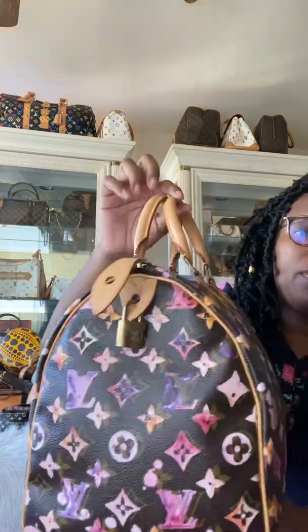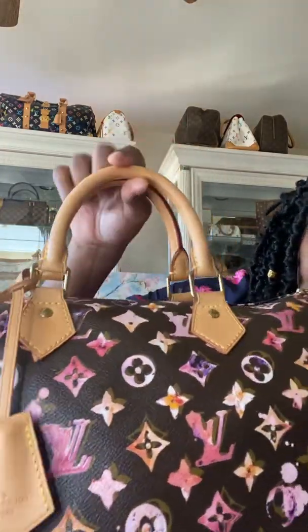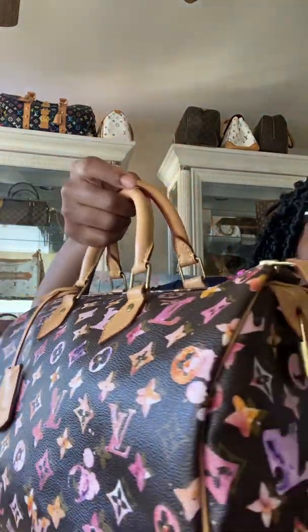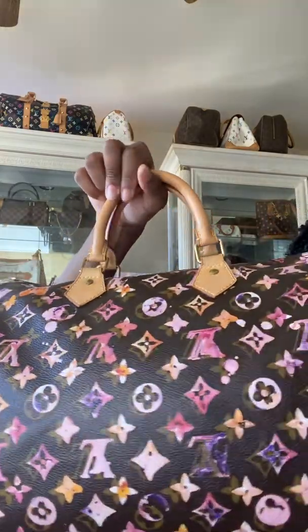But I was willing to pay over. And if you're familiar with this bag, you know that these are very rare. And as you can see, this one is in extremely good condition, pretty much just lived in a dust bag. These are extremely rare, and this is the 35 size, not even just the 30 size. So this is the mother lode of Louis Vuitton unicorns.